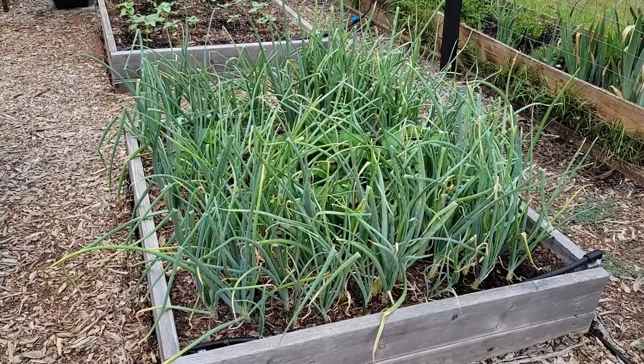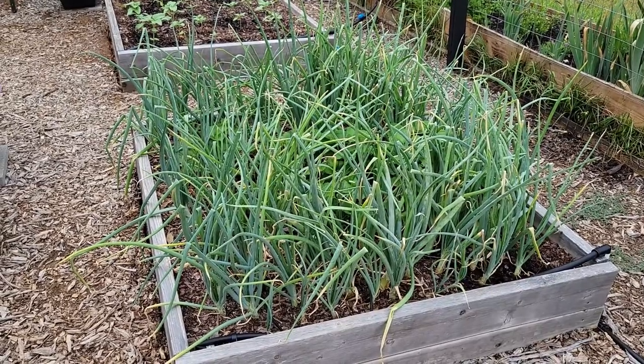Now I'm gonna go over to my onion bed. And since the last video, there's actually been some progress in this. So I am pretty excited. I was honestly starting to give up and think that I wasn't gonna get any onions, but let me turn y'all around and show y'all what I'm starting to see. So this is what the bed looks like, and it is pretty wild.